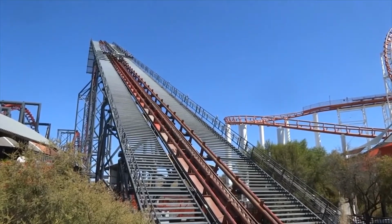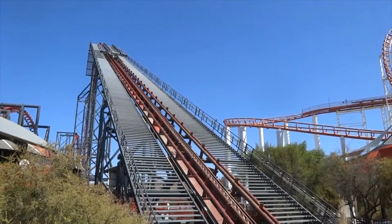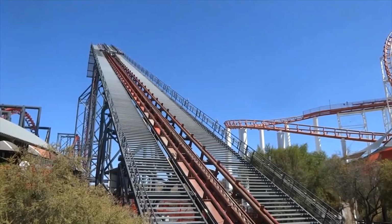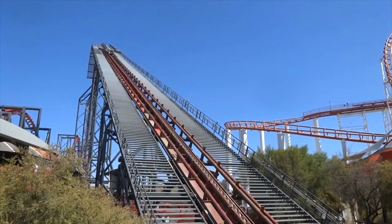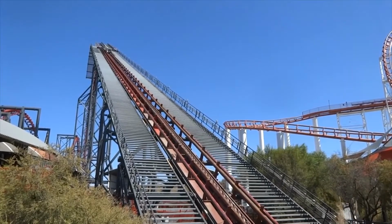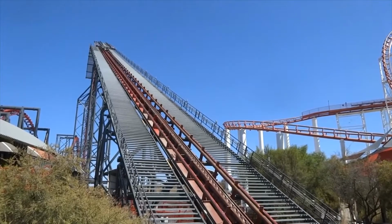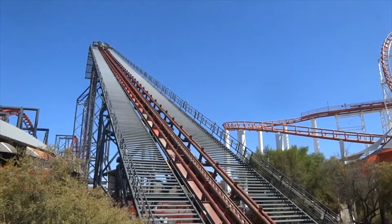And you flip up into this huge Raven turn. I don't know how tall this thing is, but it has to be over 150 feet tall. You flip at the top, and then you do another massive drop down the Raven turn. And then you head up into this airtime hill. And this is cool. You do a 360 at the top of this airtime hill, and you really float through that 360. So it's a lot of fun.